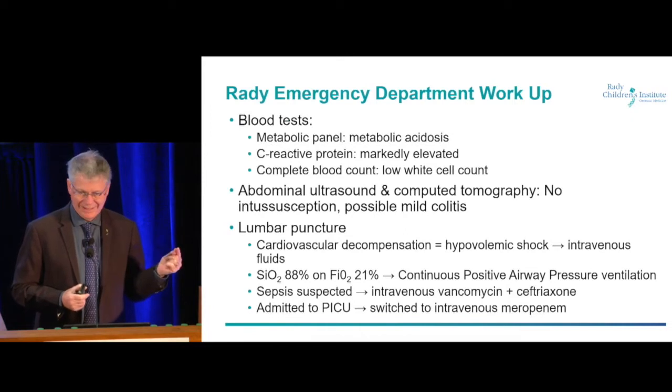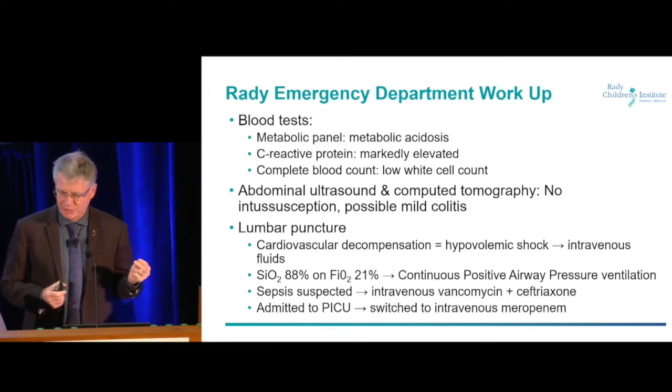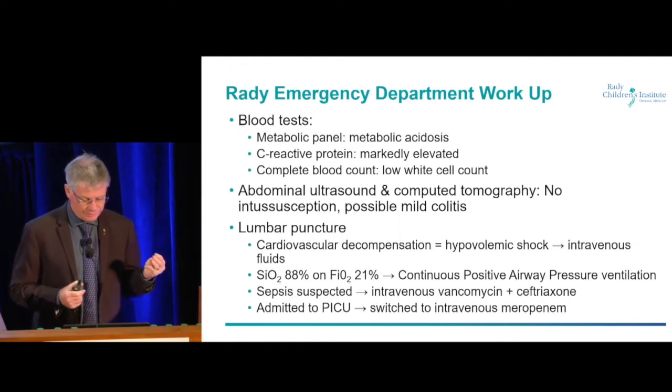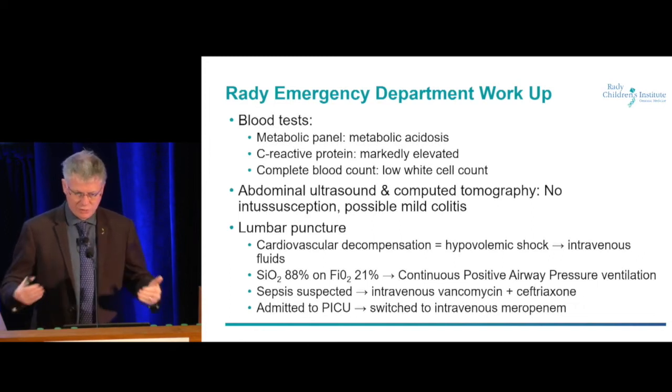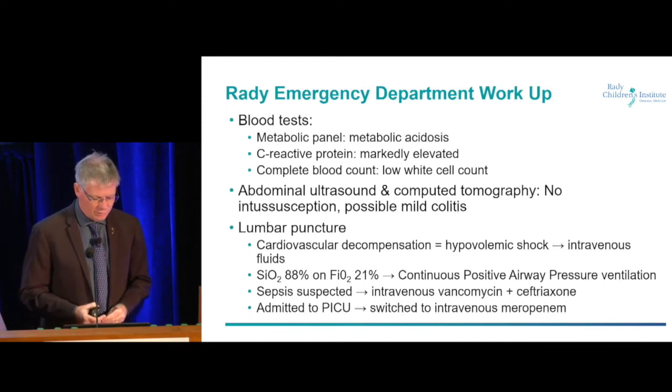He has a metabolic acidosis. His inflammatory markers are grossly elevated. His white cell count is low, which is ominous. He has a workup for his belly pain. This is gray medicine. There's not a clear-cut diagnosis coming from that.